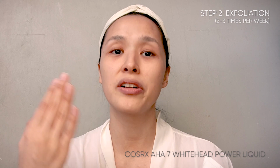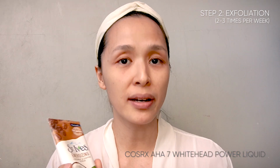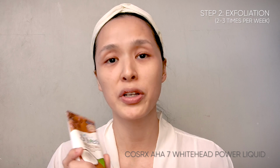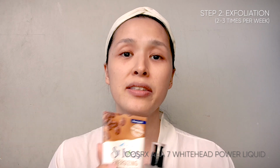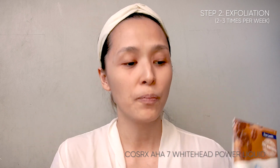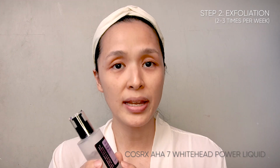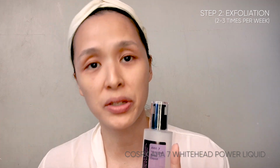So these are scrubs. The negative side to it is it can cause micro tears. So it could be too harsh for your skin. So you have to be very careful. With physical scrubs, if you need immediate results, if kunyari may mga dry patches ka, may event ka, need mo na matanggal siya agad, this is the way to go. But with chemical exfoliators, you use it for a long time for long-term results also.